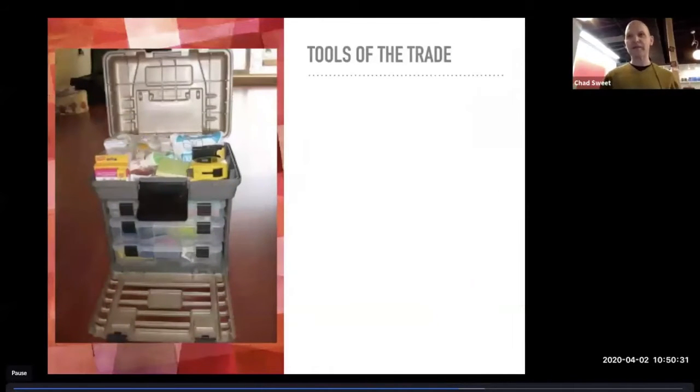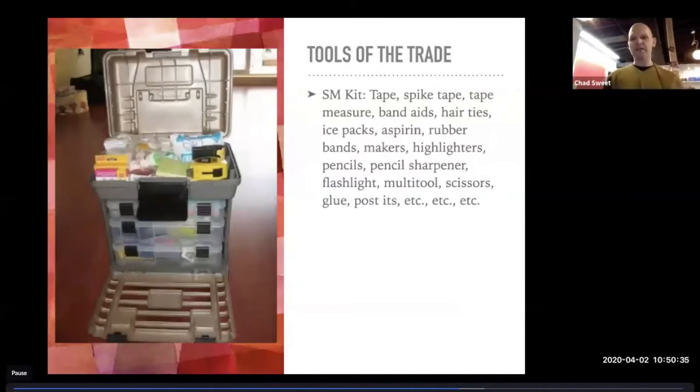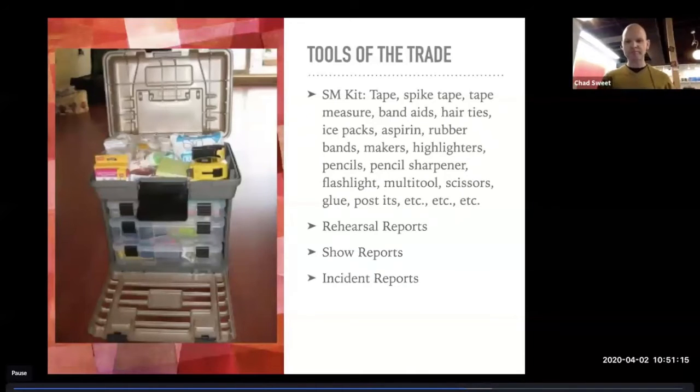So the tools of the trade of a stage manager are hoping to make a stage manager the best that they can be. We have an SM kit that can have a bunch of different tapes in it, Band-Aids, ice packs, measuring tape, Post-it notes, flashlight, pencils, glue, scissors, hair bands, and things like that. You name it, it's got to be in a stage manager's kit because you never know what's going to happen. Stage managers are responsible for creating rehearsal reports as well as show reports. And those, as I said earlier, include all of the information that needs to get communicated to the different production departments as well as administration. They also have incident reports just in case somebody gets hurt. It doesn't happen very often, luckily.